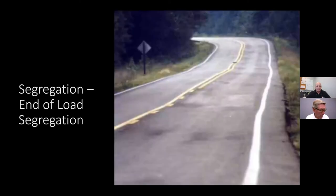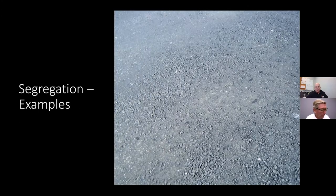Here's a picture of end of load segregation. Just keep this picture in your mind because we're going to talk about this shortly. It's a pretty extreme example of end of load segregation, but something I've seen before in the field. Some more examples of segregation. You can see a picture here. Right in the middle, you have what we'd call fine aggregate, and then to the lower part of the screen, and then in the upper middle, some coarser aggregate. So the mix is truly segregated here. We have the fine aggregate in one part and the coarse aggregate in another.